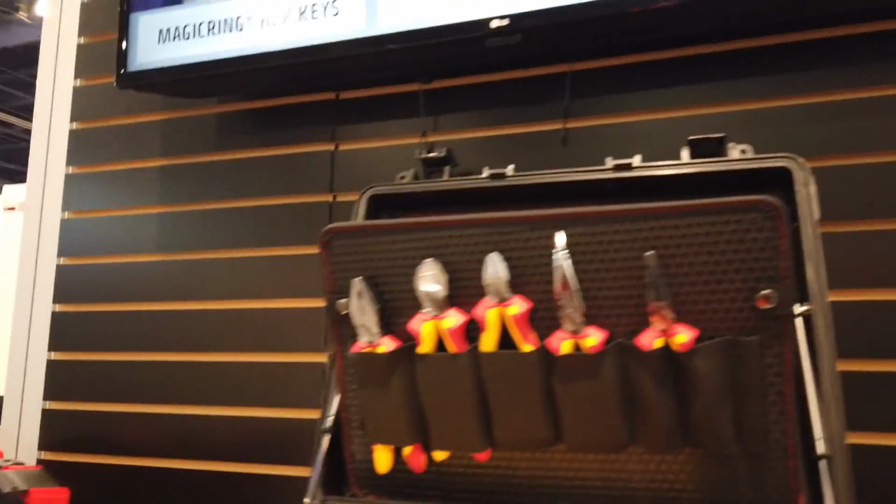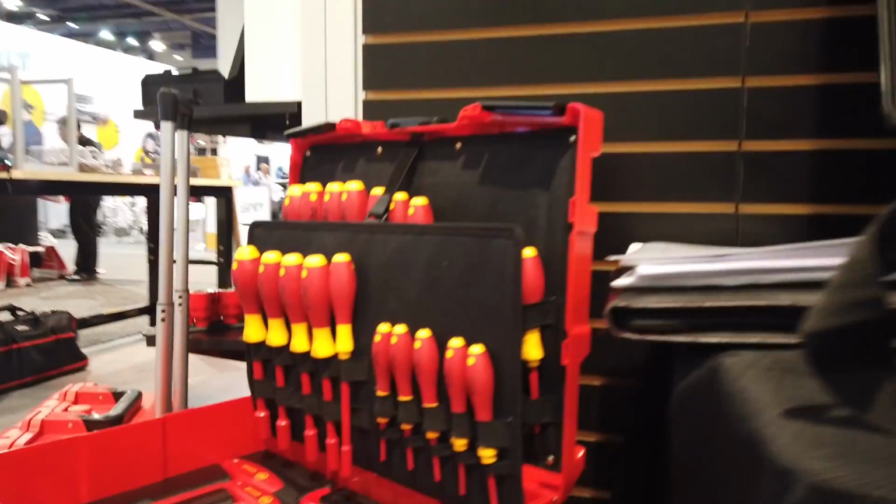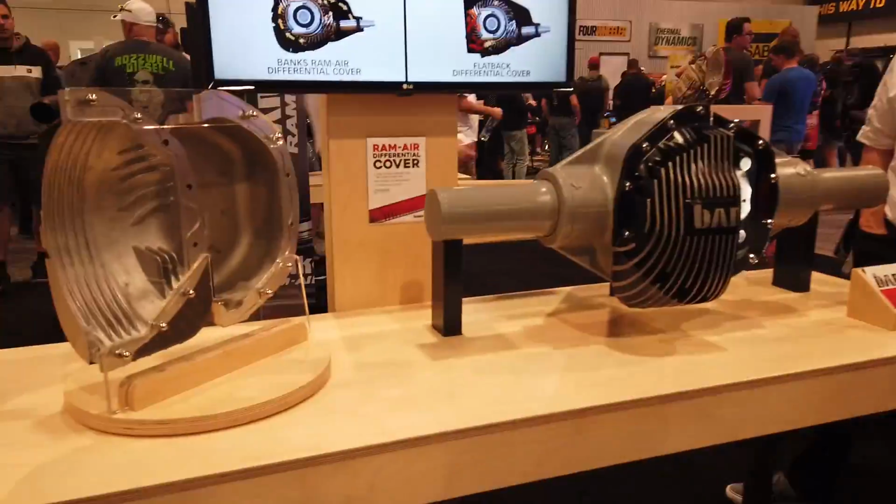Who's surprised? Made in Taiwan. This market is going to explode. We'll see how it settles down. But of course, they still have the German-made hand tools. Excellent quality. Now we jump over here.